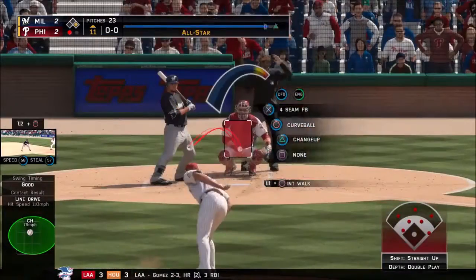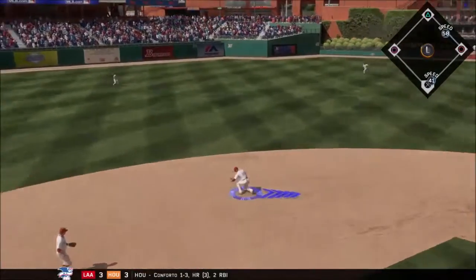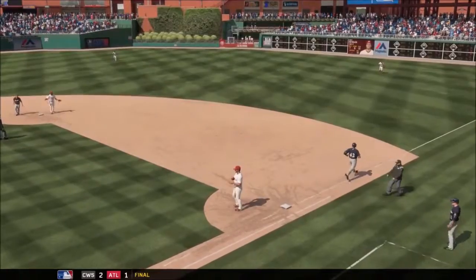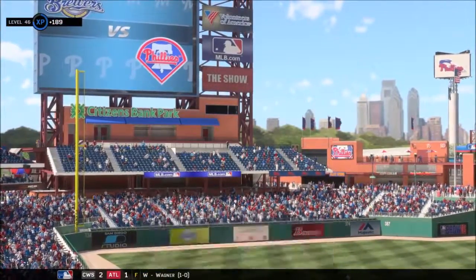Kyle Schwarber ready to try again. Struck out swinging in his last trip to the plate. Hit on the ground to short. There's one. On to first as they get the double play to get him out of the inning. 1 hit's all they get. It's getting late.